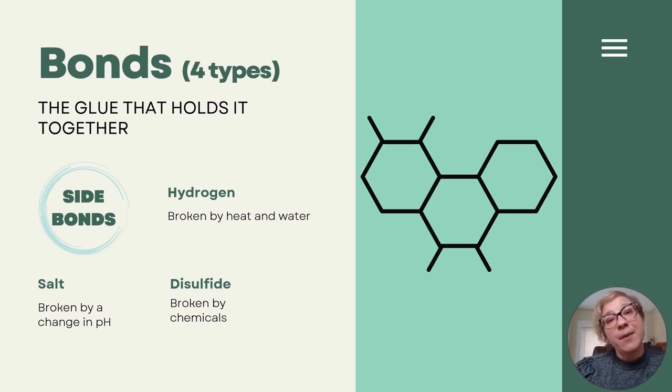The third type of side bond is a disulfide bond, okay? A disulfide bond is a little bit more difficult to break because now we need chemicals. They are a lot more rare. They are not as common as those salt and those hydrogen bonds. So there's fewer of them throughout the hair, but we do need chemicals. We find a disulfide bond whenever those amino acids have sulfur involved, okay? If there's sulfur involved in that amino acid, we're gonna have a disulfide bond, okay?